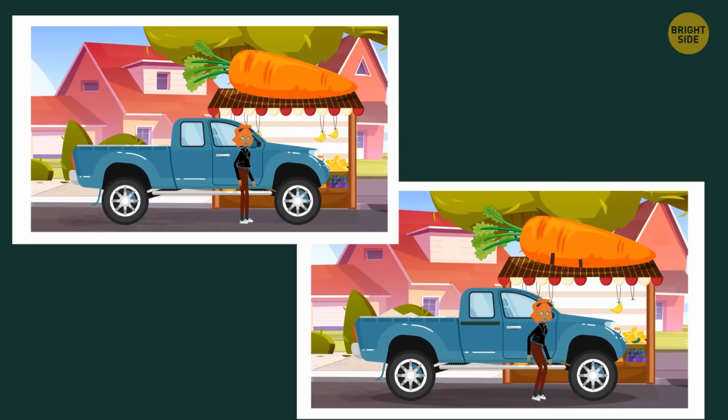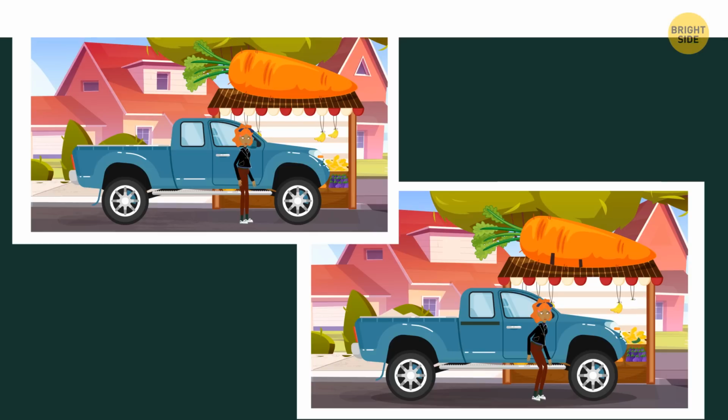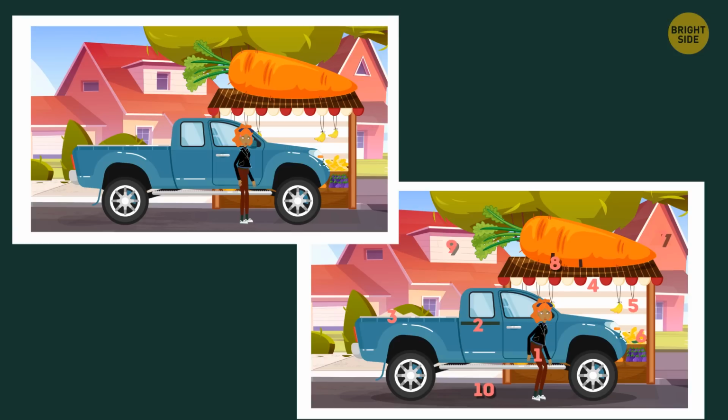Can you find 10 differences between them? Here they are.